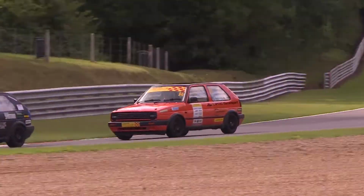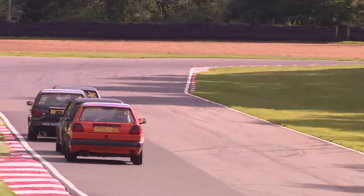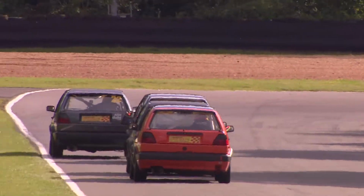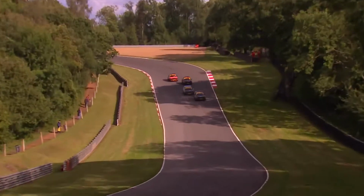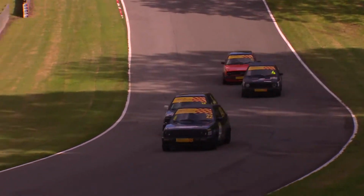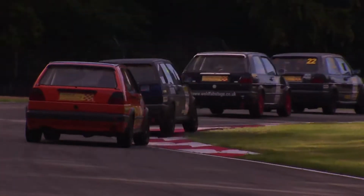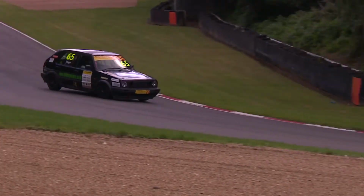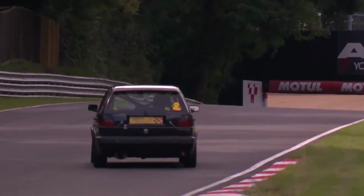So the fight for second place is as close as you want. 4 cars separated by about 4 car lengths. It's Adam Hance who has got second. To his credit for this instant, Chris Skip once more looking to try and claim that second place back. Stuart Lynes and Tom Witts ready to take full advantage if the opportunity presents itself.